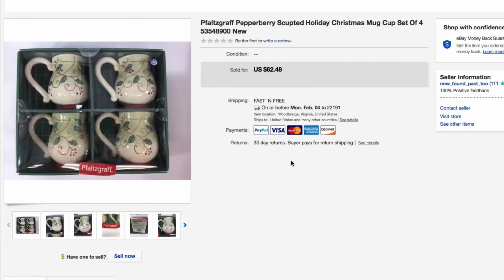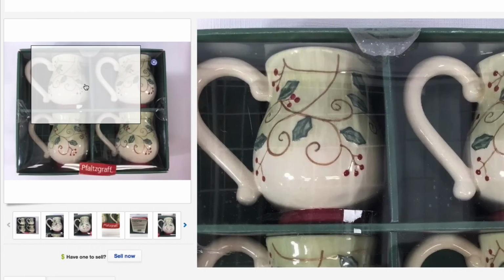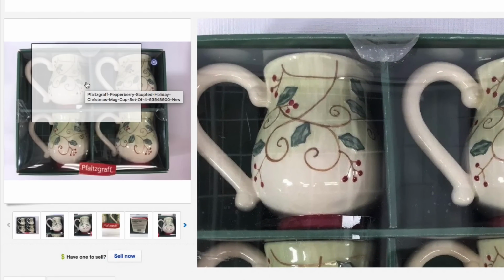These sell all year round. As you can see, it says on shipping on them before. I don't know why it doesn't have the sold date there, but I'm certain these sold after Christmas, and these are holiday mugs. So yeah. And we just had like $5 or $7.50 or so into these, and I had them listed for $62.48. You look there, they call these pepperberry. So yeah, really nice heavy duty mugs.